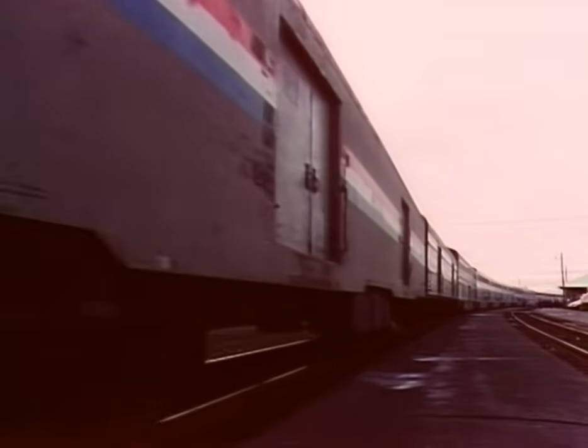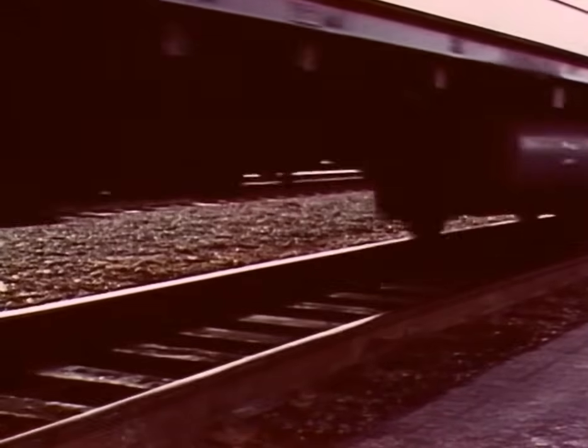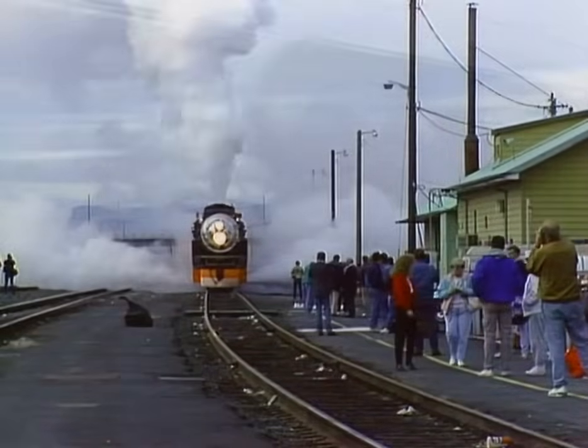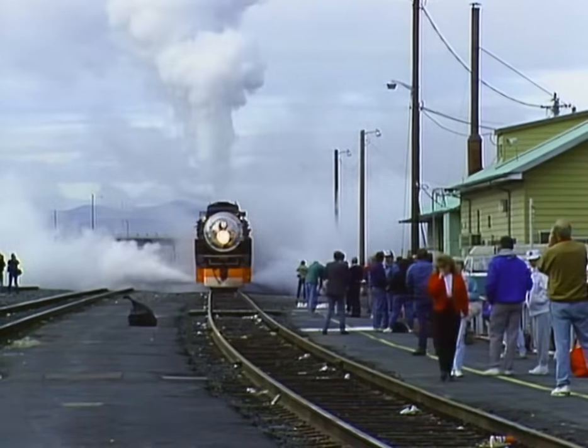The northbound pulled out of town. Ahead for them lay the same set of tracks we had just crossed the day before. And now the clear open track, the daylight came to life.